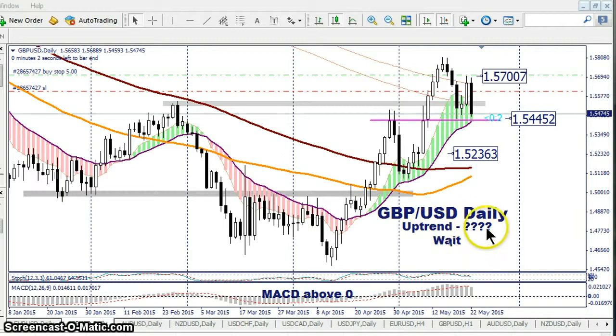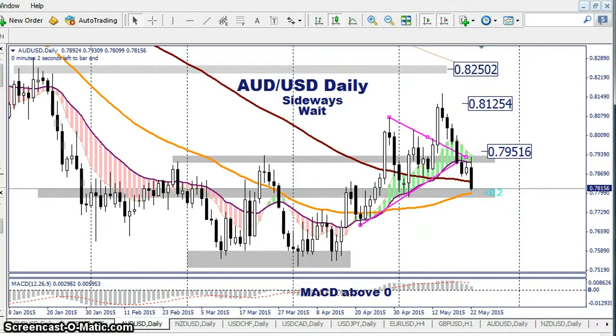So again, uptrend, is it? Are we close to exhaustion or not? Not too sure. The MACD is still above zero, well above the zero, but again, there's still room for it to come down a little bit further first before we can find any confirmation to either the upside or break to the downside. Next pair is the Australian USD.